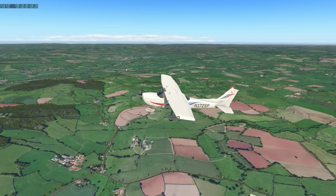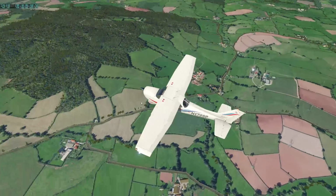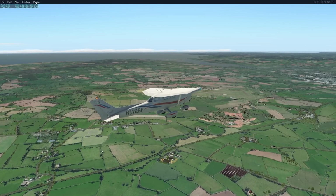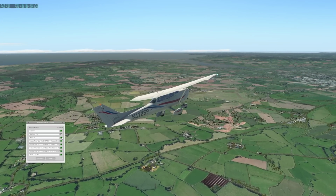So what I'm going to do, I've got about 15 more minutes or so before I have to end the stream so I can launch the other video. I'm just going to disable XEnviro and enable SkyMax Pro, so you can have a look at the difference.